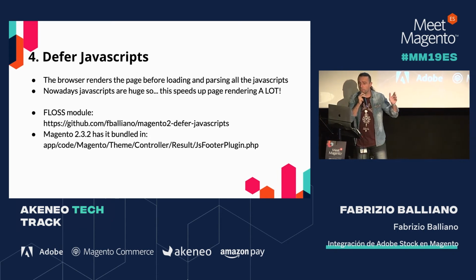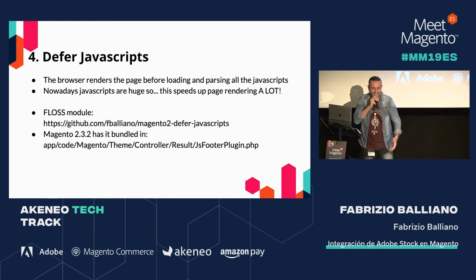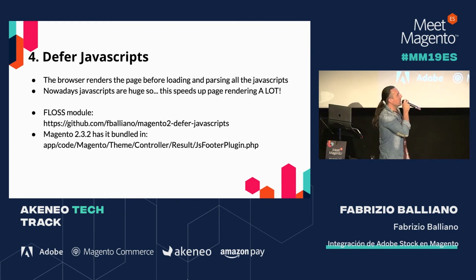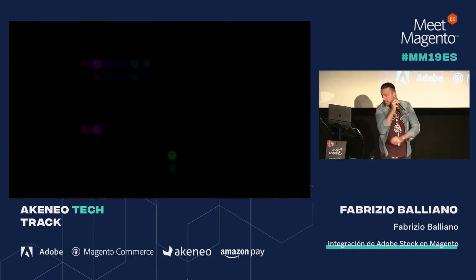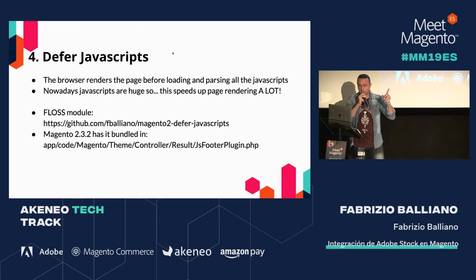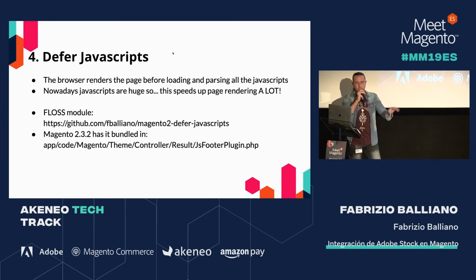And we have a few modules for that. One was made by me, but that's not a kind of advertising. It's an open source module. It's quite simple. Again, my suggestion is to go with a commercial solution that is much more complete. But I can say that Magento 2.3.2 already has this feature bundled in, so you can check it out if you already have this version of Magento.